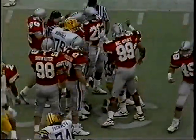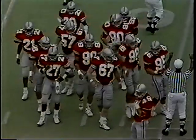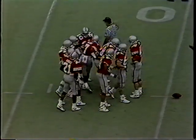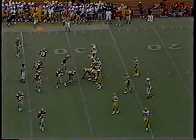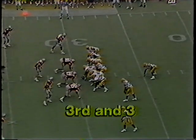Second down and 3. This is Fuller. He's hemmed in. Down he goes. John Sullivan and Dwight Smith stopped Fuller cold at the 30. LSU, Paul, has been limited to one first down. And the Buckeyes are on the verge of forcing LSU to 3 and out and a punt if they can come up with a good play on defense here.